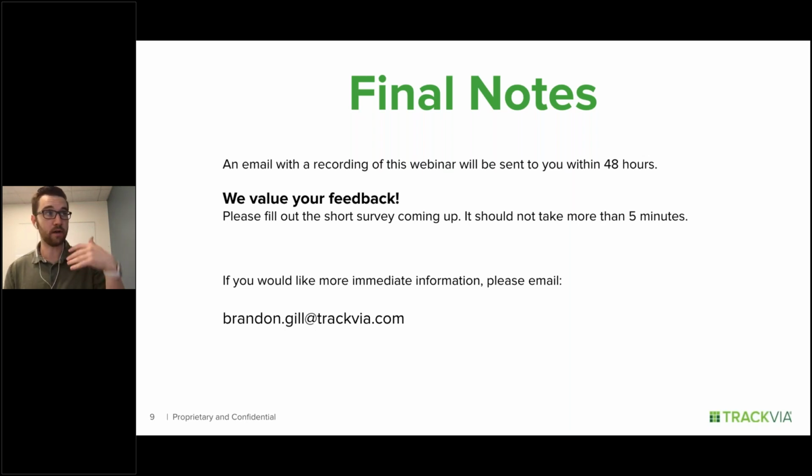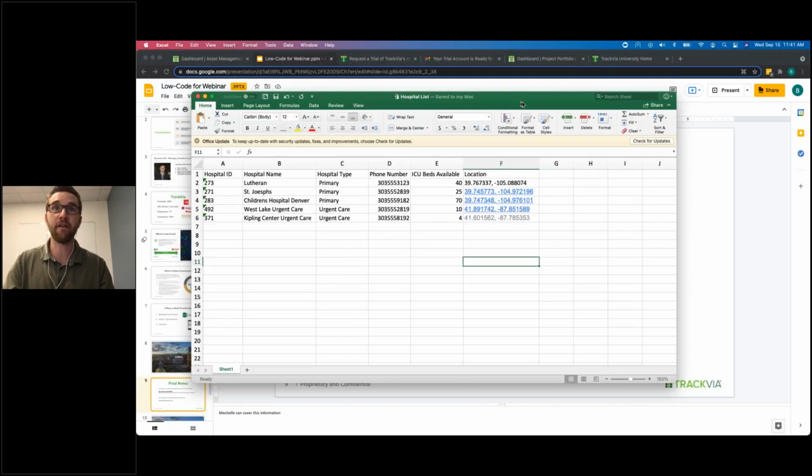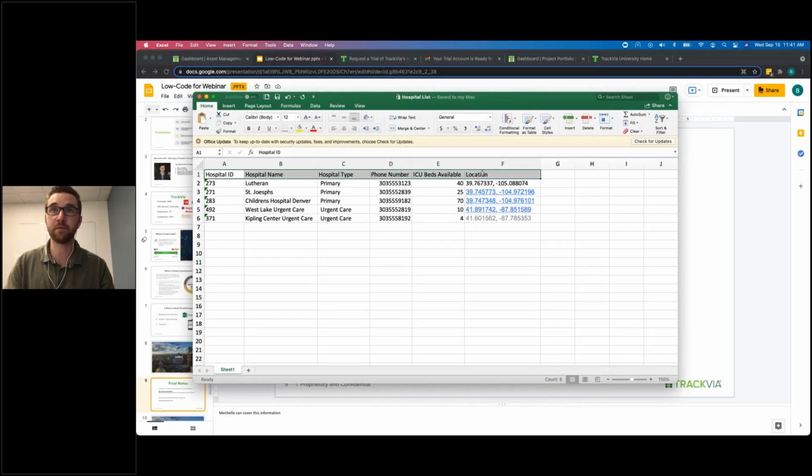So basically, if we take a look at the example that I have, my hospital ID, hospital name, hospital type, phone number, ICU beds available, and location across the top. Those are going to be my fields that are going to be generated on the table. And then the data underneath each of those fields is what's going to be brought into the system.